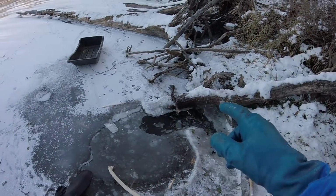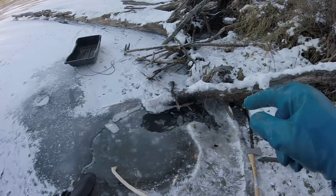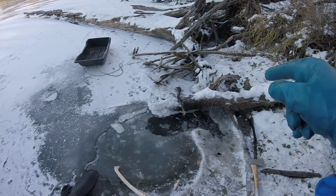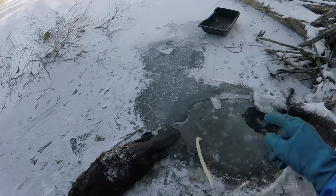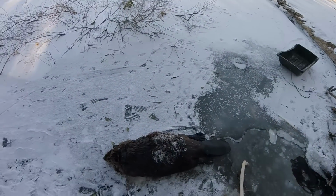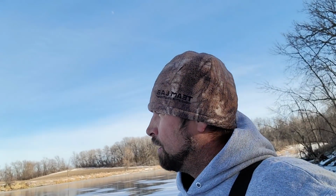What you also might have noticed, that beaver did not move those sticks. That brand new Victor 330 took that beaver out instantly because those sticks were not moved one bit. Sweet. Not a bad check today. Not great. It was good. Let's not lie to ourselves.